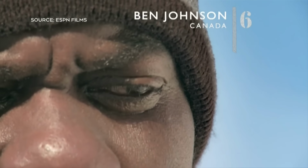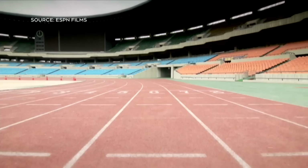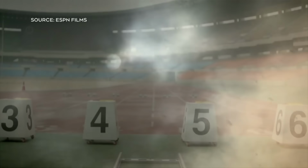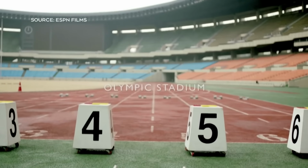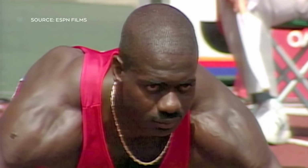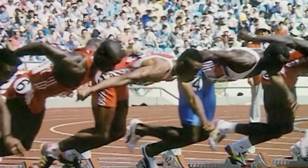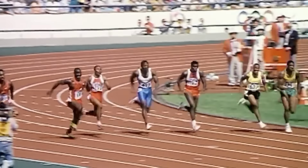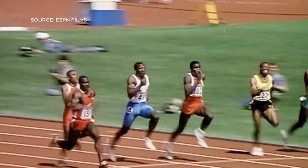There have been countless news stories, articles, and films like this one called 9.79, which chronicled the 100-meter final at the 1988 Summer Olympics in Seoul, Korea. If you weren't around at the time, Canadian sprinter Ben Johnson stunned his competitors and the world with a blistering world record pace of 9.79 seconds.